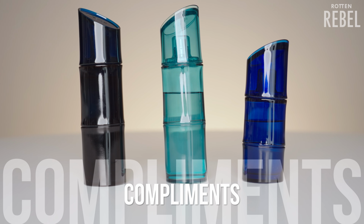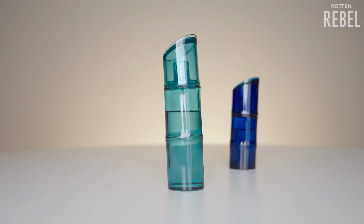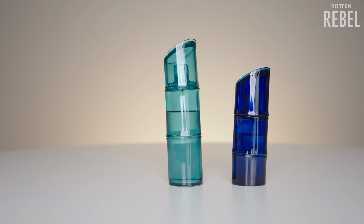So what about compliments and reactions from others? The most complimented so far has actually been the Marine, followed by the EDT Intense. What I've noticed is that both of these really cut through the air and seem to get attention.